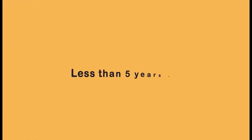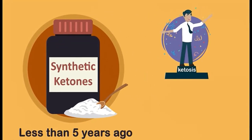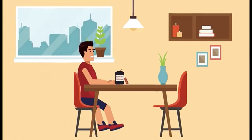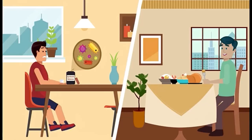Less than 5 years ago, Pruvit introduced ketones to the market to help individuals achieve a state of ketosis without necessarily being on a ketogenic diet and to help those already on a ketogenic diet. However, there was something still lacking. Other ketone companies started launching products that were being synthetically produced, possibly containing unwanted byproducts, and were not giving the bioidentical form of ketones that your body naturally makes.